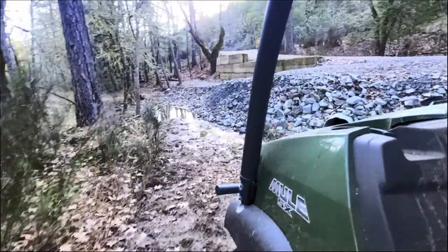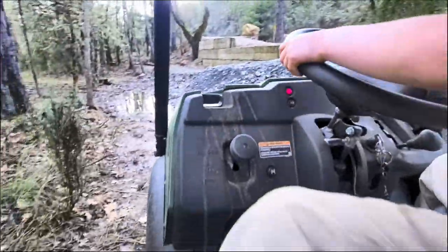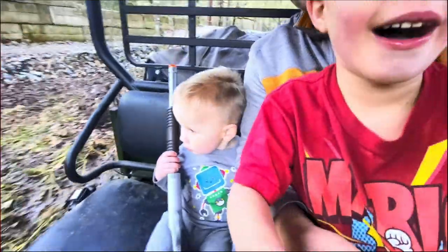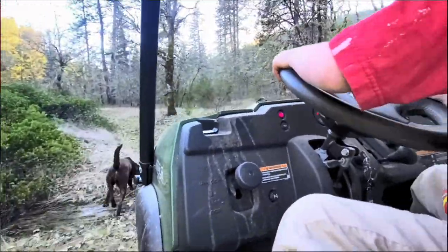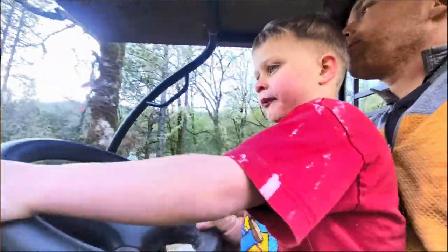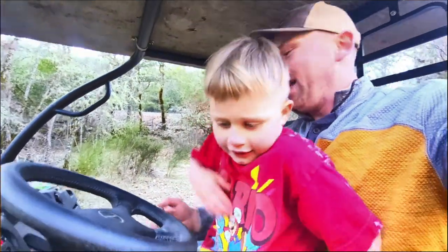This is not good. All right, go right through the mud. We hope we don't get stuck. Let's put it in four wheel drive. Okay, go ahead, so you don't step in the mud. Set the parking brake. Parking brake. Good. All right, Riv, you ready?